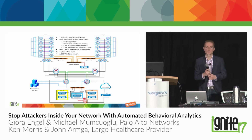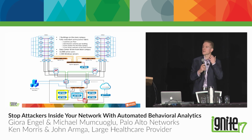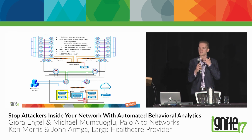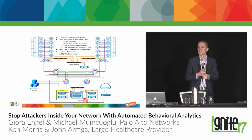We have different types of organizations: banks, healthcare, even government organizations. I would say the largest so far was about 50,000 devices. Okay. Still really tiny. Thank you very much.